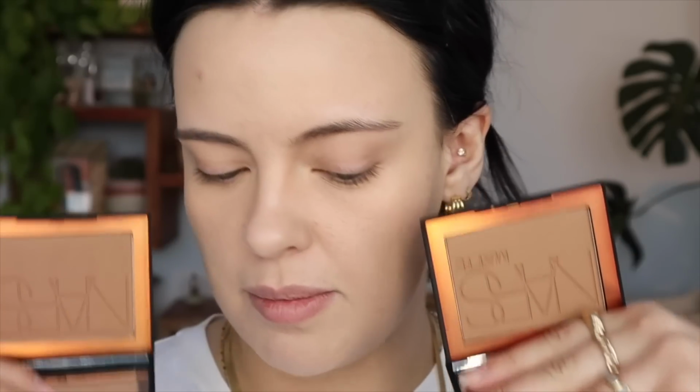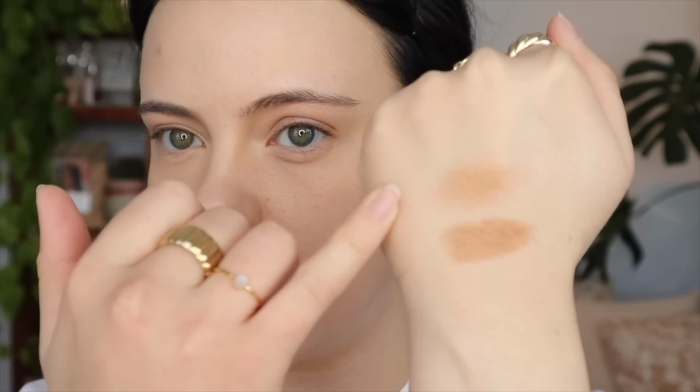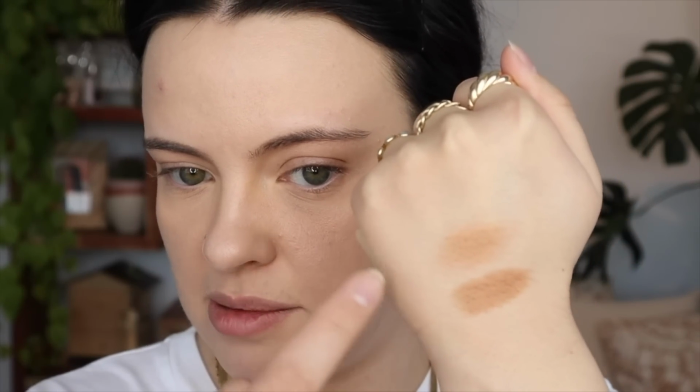I'm kind of torn if I should try the OG Laguna or the matte version. Might be a little deep. They also sent me the lighter shades as well. Here's Laguna, so that's the original formula, and here's the matte. This feels very creamy, like a very creamy powder, but it's also a lot more pigmented than the OG. Interesting. And then this one, this is the shade Vallarta, which is very, very light.